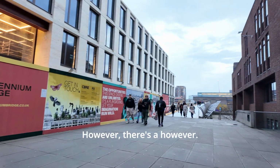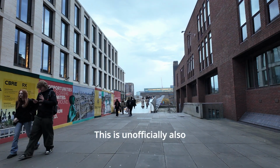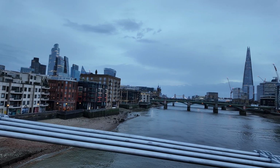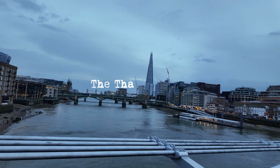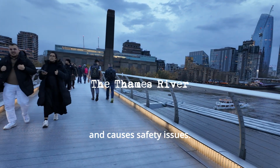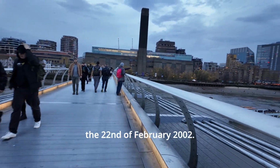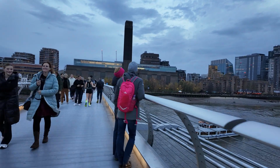However, there's a however. This is unofficially also known as the Wobbly Bridge. You know what? 2 days after its opening, on the 10th of June 2000, the bridge was closed because it wobbled and caused safety issues. It was reopened on the 22nd of February 2002. So 2 years after.